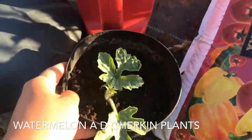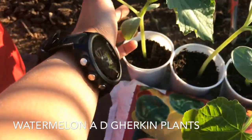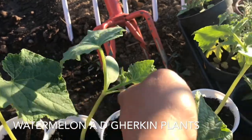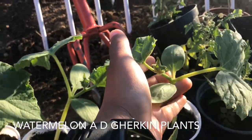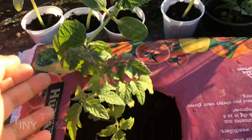This is a watermelon plant. I've never grown one. Was given by the same neighbor. He gave gherkins as well, which I'll be planting in the allotment. The watermelon plant will go in my home greenhouse.